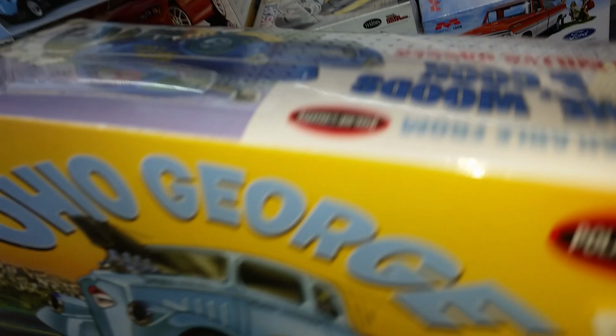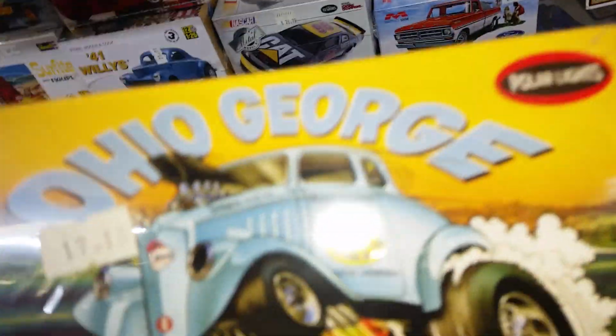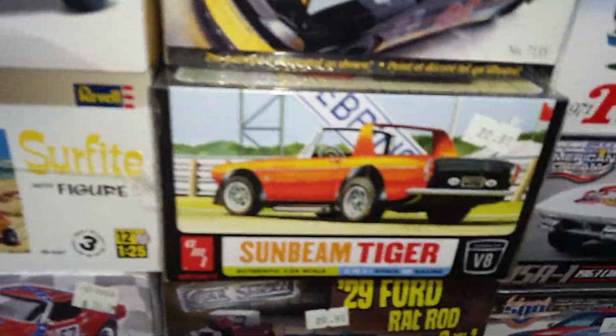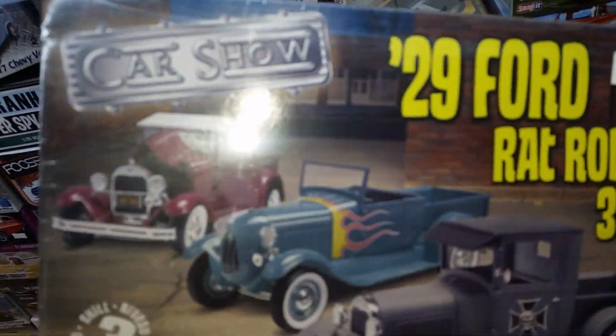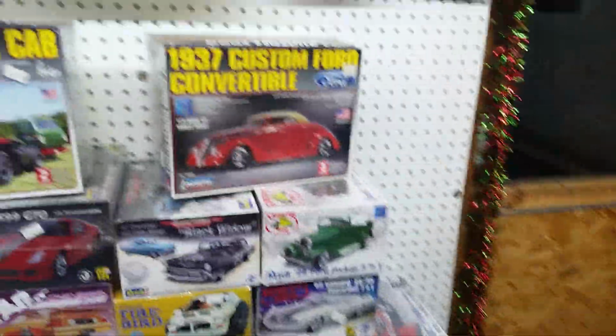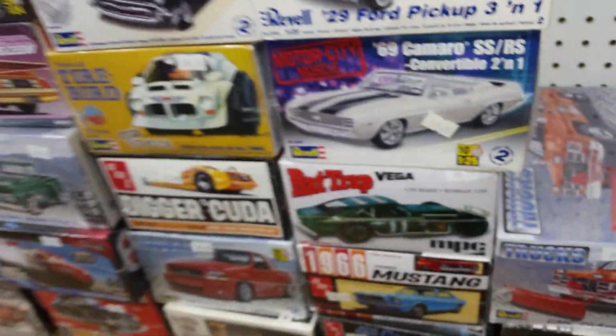Oh, let me find here. Yeah. Polar Lights 33 Wheelies Gasser. I don't think Zeno wants that one, but $17. Sunbeam Tiger. 29 Ford Rat Rod. Isn't that the one everybody's looking for? That's Monogram. $21. I thought that was a Revell kit. Not everybody was looking for. But anyhow, there's more of them. Hudson Hornet. GMC. 29 Ford Pickup. Revell kit. $21.